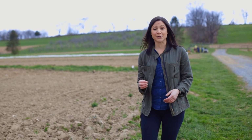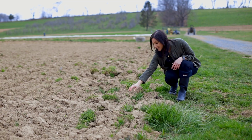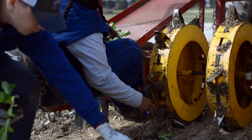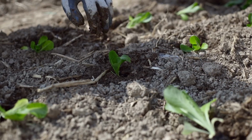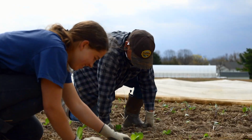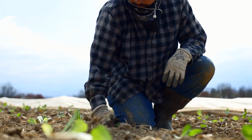The Rodale Institute says their research found organic systems use 45% less energy and release 40% fewer carbon emissions. So how is this possible? It all starts with the soil. We believe that healthy soil equals healthy people. So a farmer's goal, their number one goal every day that they wake up, is asking themselves the question, how can I improve the health of my soil?